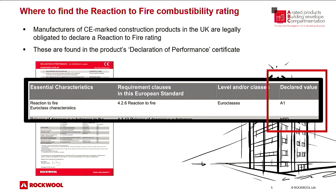So if there's any doubt, any questions about whether the product is combustible or not, then simply ask the supply chain for the declaration of performance. And it's really as simple as that from an understanding perspective. Okay.